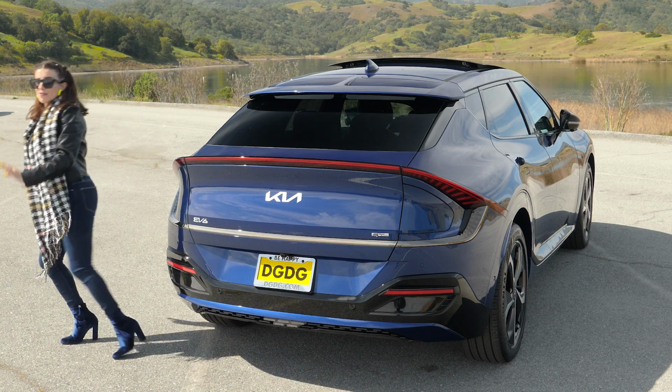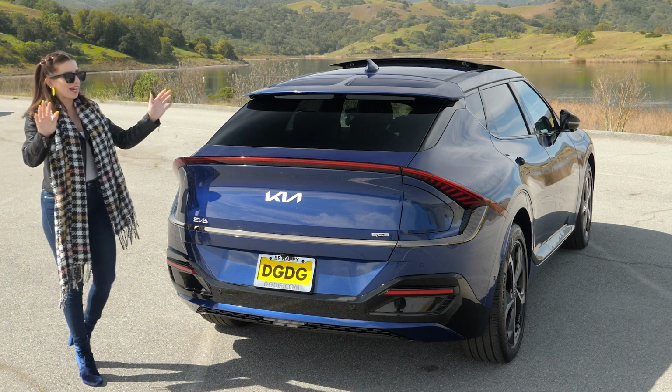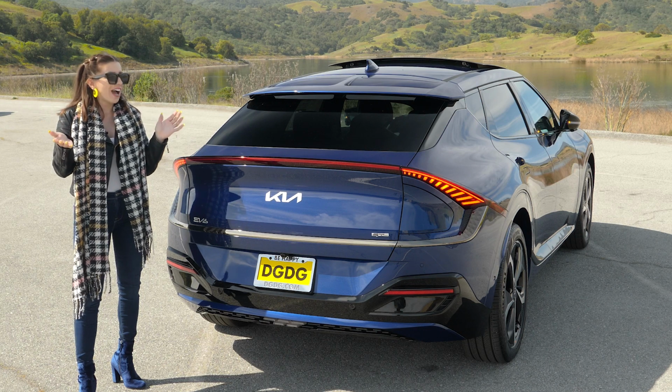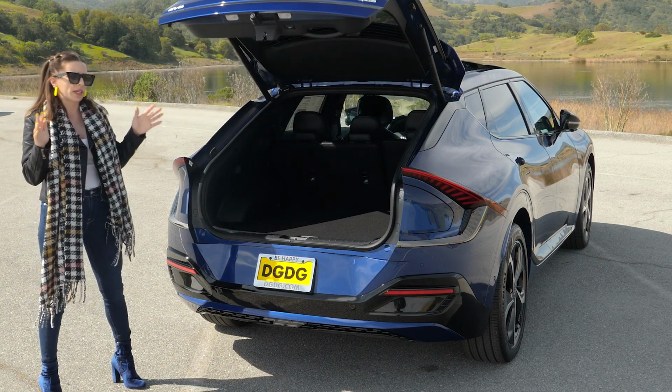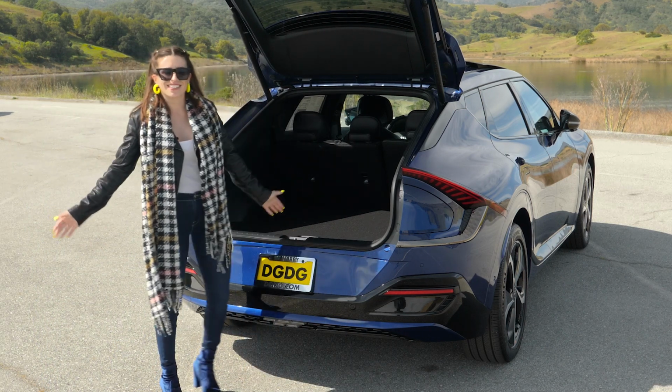Okay, so first you have to run away. Okay, so my car is locked. Pretend that I'm walking back with hands full of groceries. I'm going to keep my hands out of my pocket and it's just going to lift. I don't have to wiggle my foot under the bumper, which is always so gimmicky and doesn't work half the time, and it just opens.